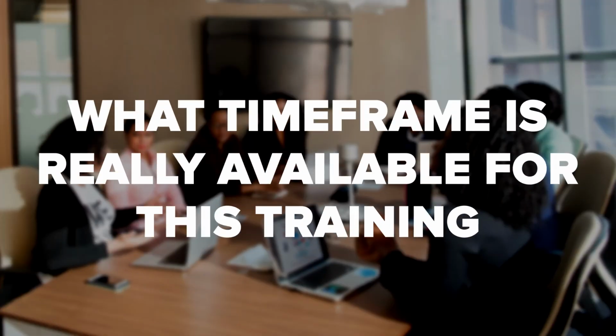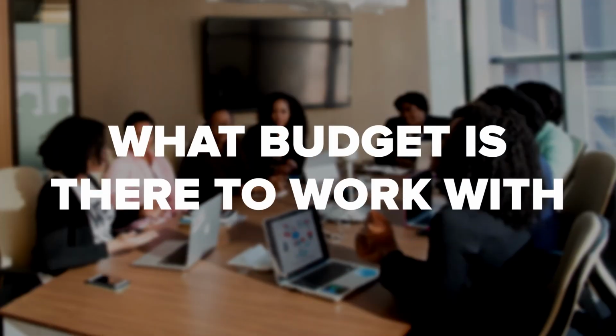Finally, consider in-depth consulting time to identify what OSS-related training is really needed, what IT staff requires the training, and whether they have the right baseline knowledge to participate and learn effectively, what time frame is really available for this training, and what budget is there to work with. Every organization is different, so this initial skills assessment may be the most important step you take to ensure the best possible return on investment down the road.